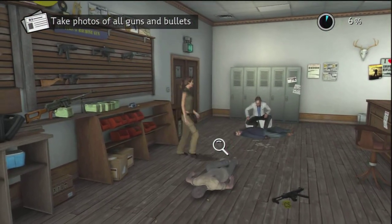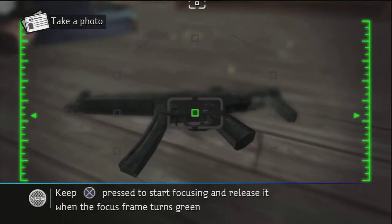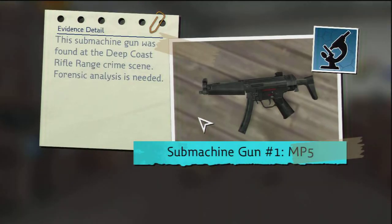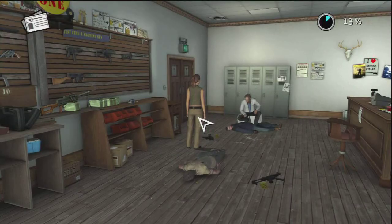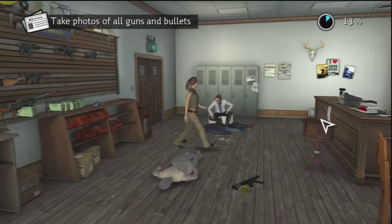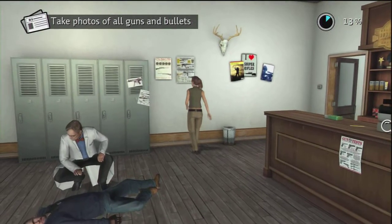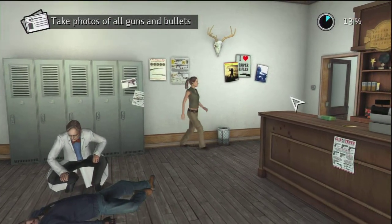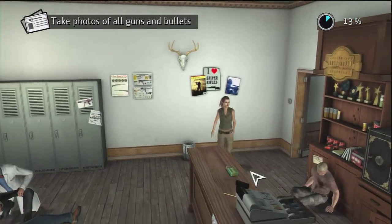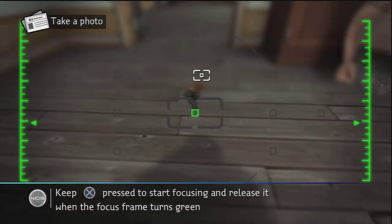And here is the second gun here. And the third and final gun should be off to the right here, right next to this body. Right in front of me, I think there. This may be the last gun. That is all the locations of each gun.